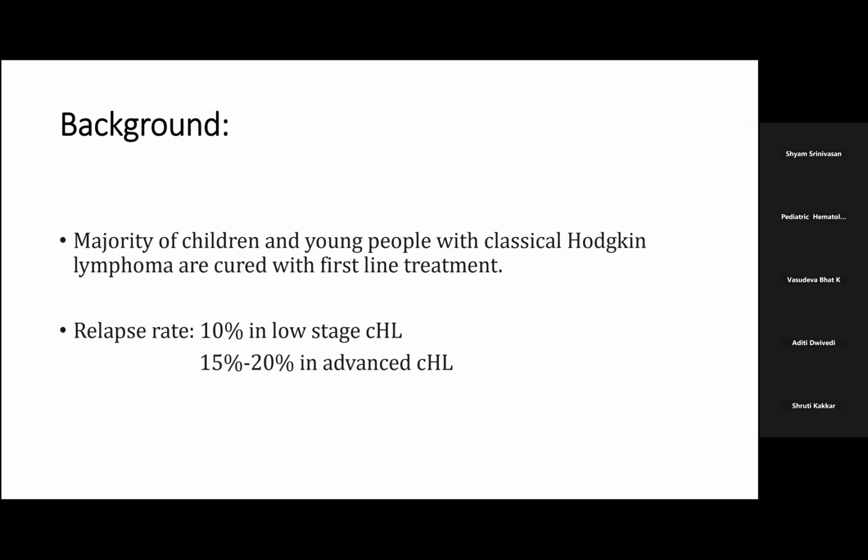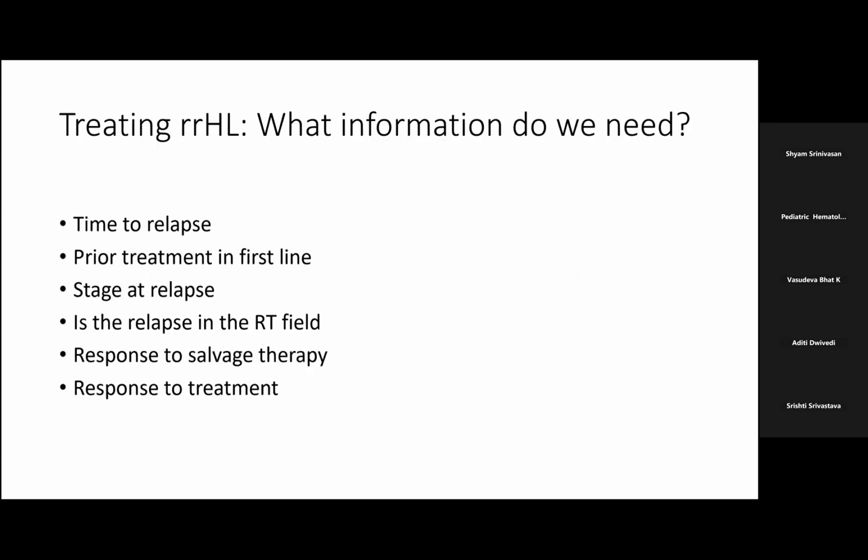Background, we all know that the majority of children and young adults with classical Hodgkin's lymphoma are cured with first-line treatment. With the use of contemporary protocols, we are looking at outcomes as high as 90% plus. And the relapse rate, of course, is only 10% or probably even lesser when you have a low stage or low risk disease. And once you have an advanced stage disease, the chance of subsequent relapse is anywhere between 15 to 20%. So this is the relapse rate we would experience when treating Hodgkin's lymphoma.